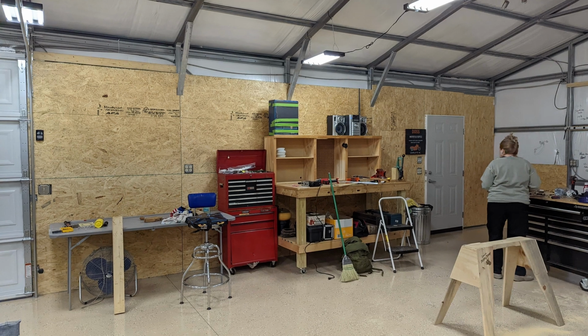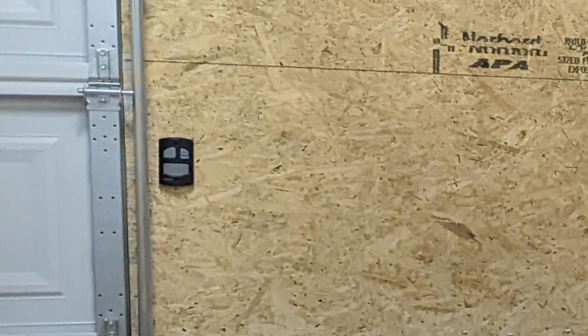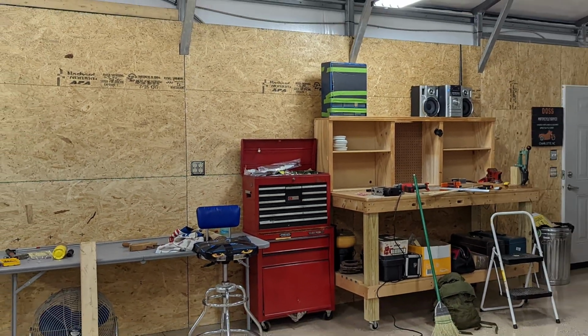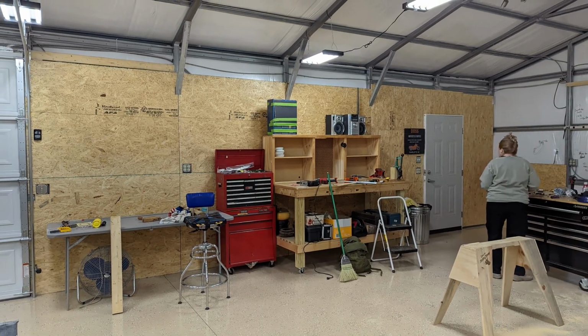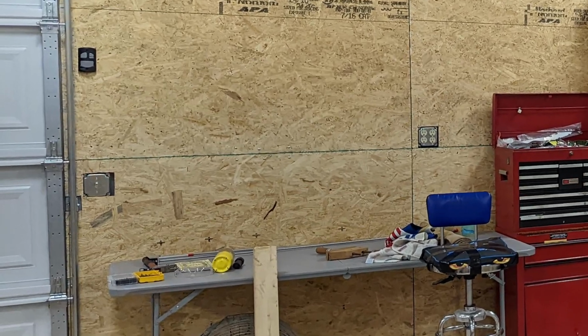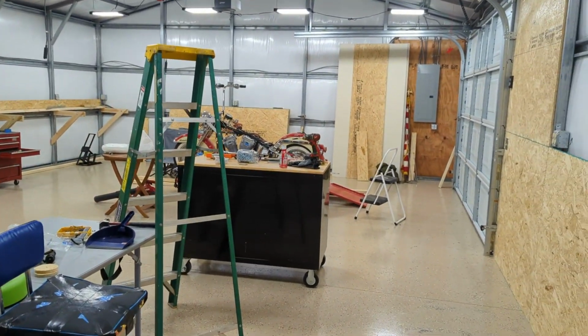For example, right here, all we had to do was poke a hole through the board and put the garage door opener on it. But in these other two pictures, you'll see that we actually had to notch the wood to go around the boxes that were already on the wall. And sometimes those notches got a little big. Well, we are certainly making some headway here.